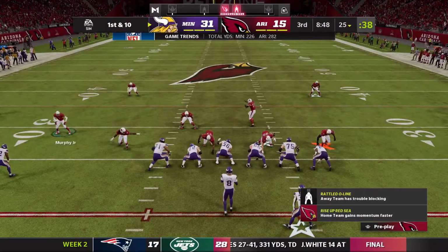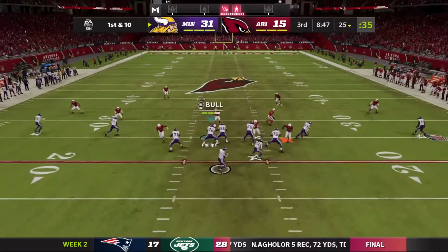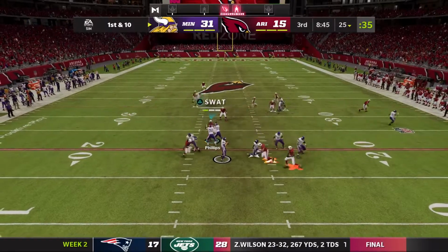Cousins and the Vikings with a 1st and 10 at their 25-yard line. Trying to shake off the interception. He'll look to throw.